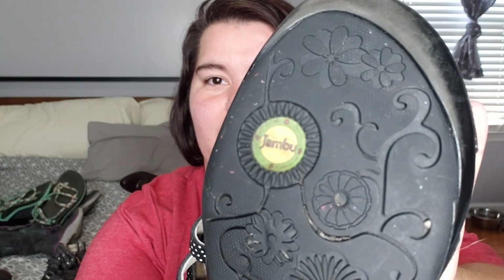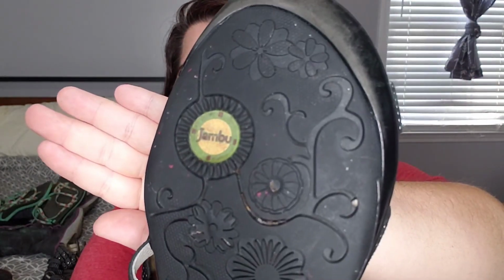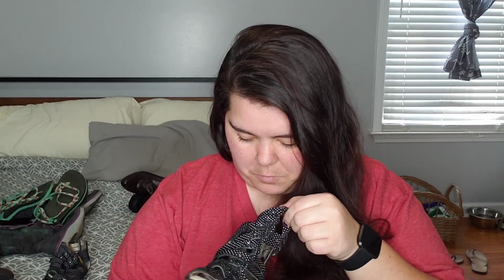Focus. Come on. Well, I don't know, it won't focus. But anyway, it's a sport wedge, which is so interesting to me. These look pretty good though. They have a style. It's darn, I don't remember right now. It's not in the shoe, but I did find the stock photo.